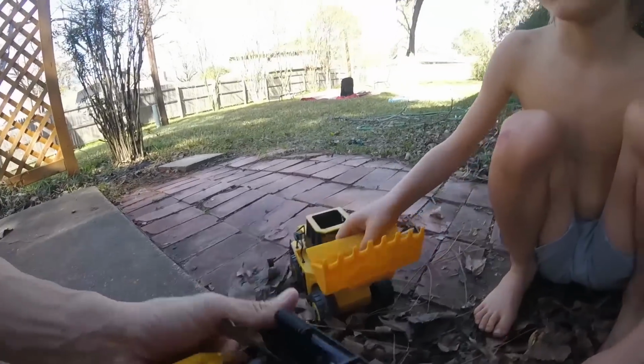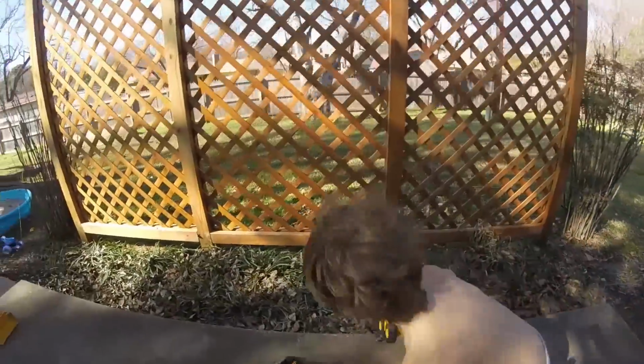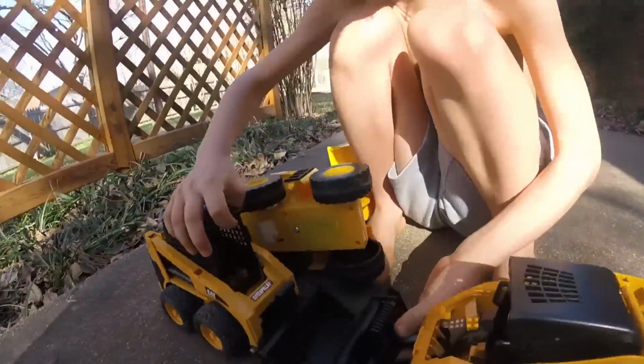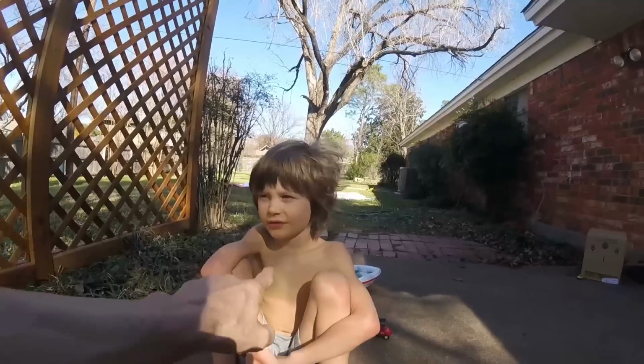Your bucket's bigger than mine. Look, because I can fit my bucket inside of your bucket. Look at this. Yeah, you're right. Skiddy can fit his bucket inside of Tracky's bucket. Look at that. So are you ready to go collect stuff?